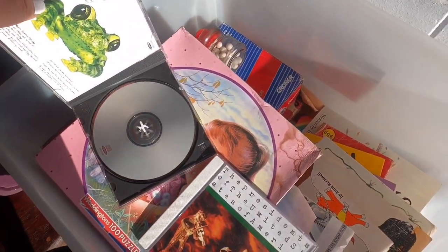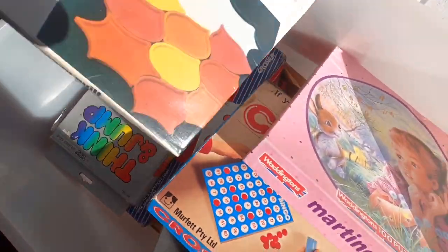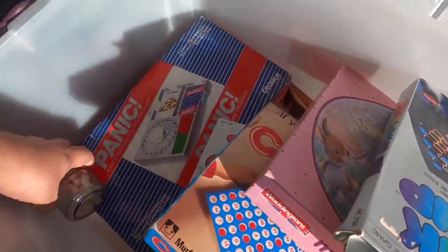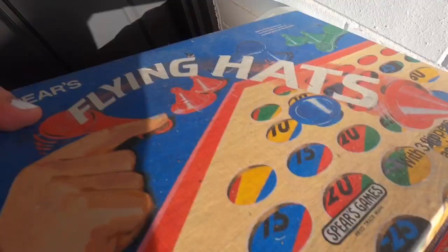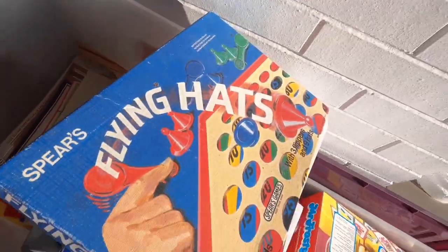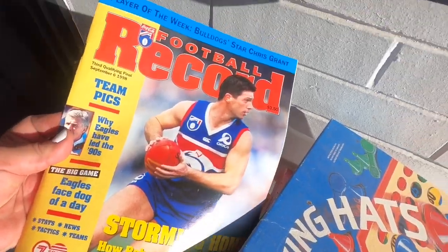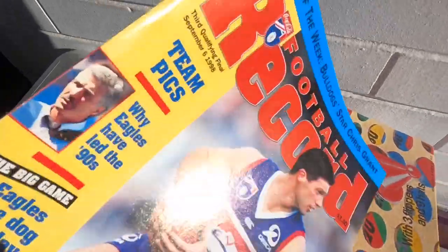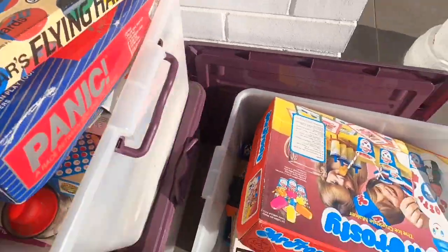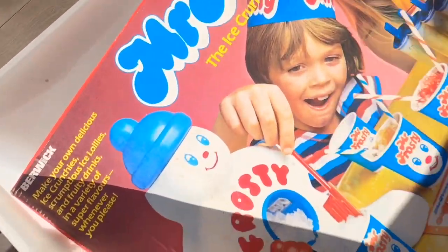Silver chair. I think, is that a coffee or is that real? I don't know. Panic. Flying hats. Oh wow. Yes. Football record. Oh wow, that is so cool. What year is that from? 98. Wow, that's pretty neat. My husband will like those. He loves the buildings. What else?